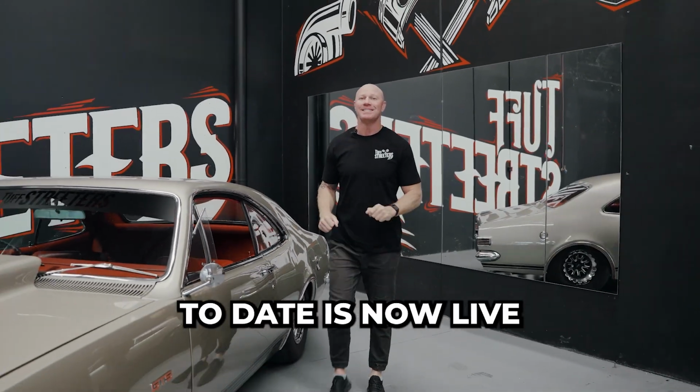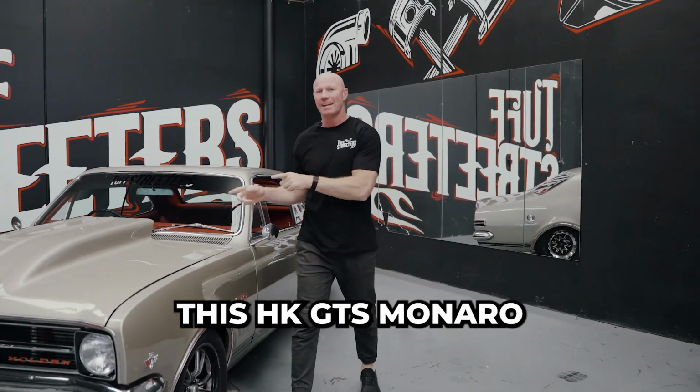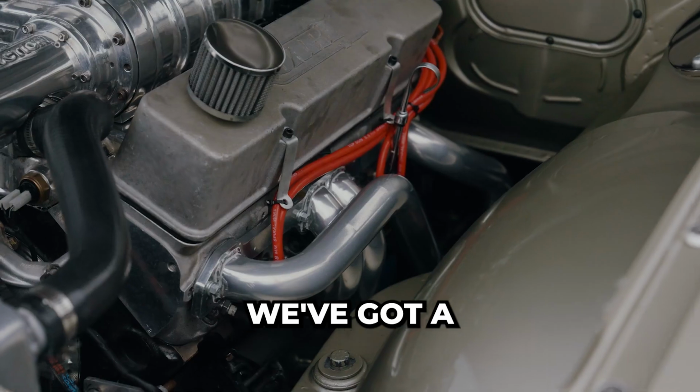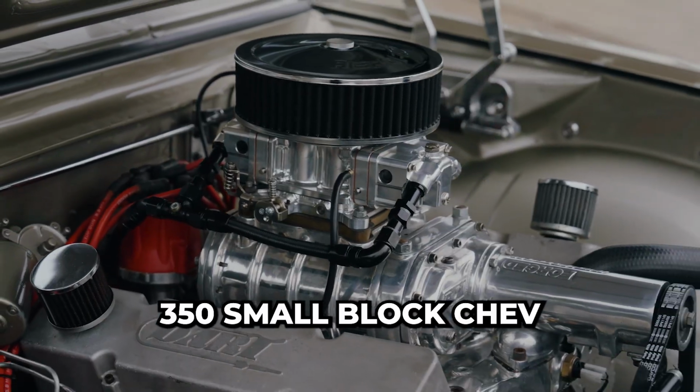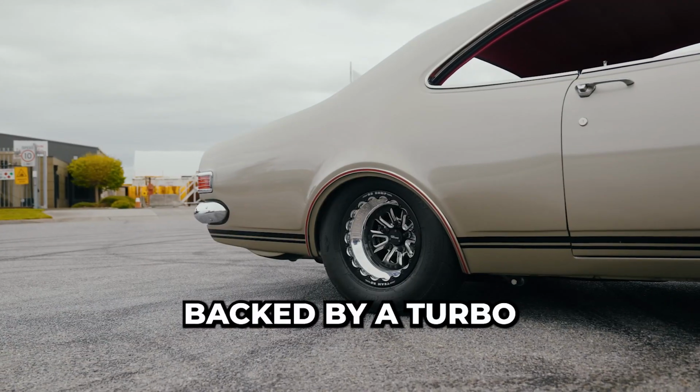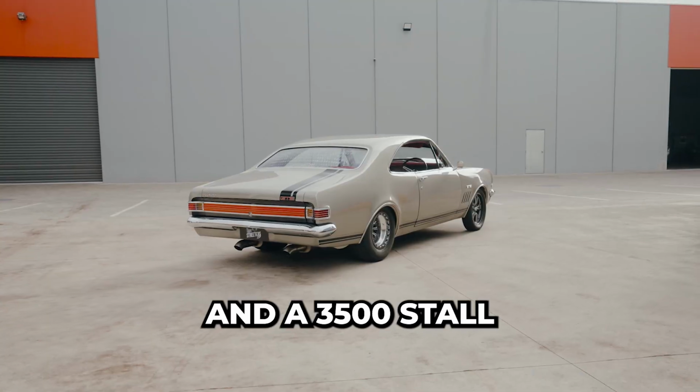Best draw to date is now live. This HK GTS Monaro could end up in your driveway. Under the hood, we've got a Dart block 350 small block Chev pumping out over 550 horsepower, backed by a Turbo 400 transmission and a 3.5 stall.